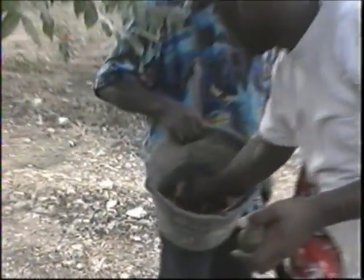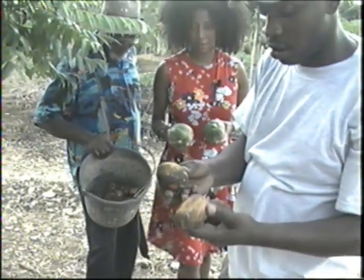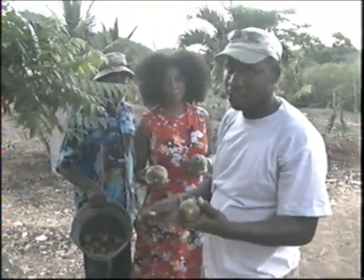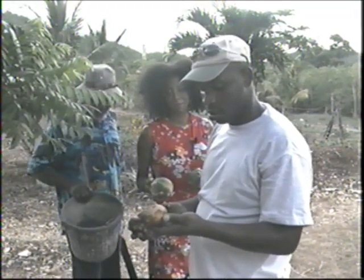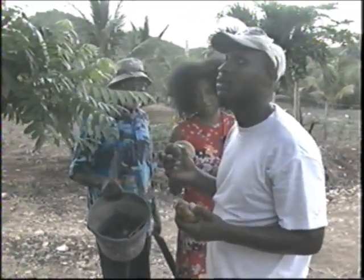Oh, here he has some of the ones that are ready to eat. These are all right now. Nice. It's ready to be eaten, man. This is nice. You just peel the skin off and just indulge. Very, very, very sweet. These are real juicy. We had some earlier in the day.